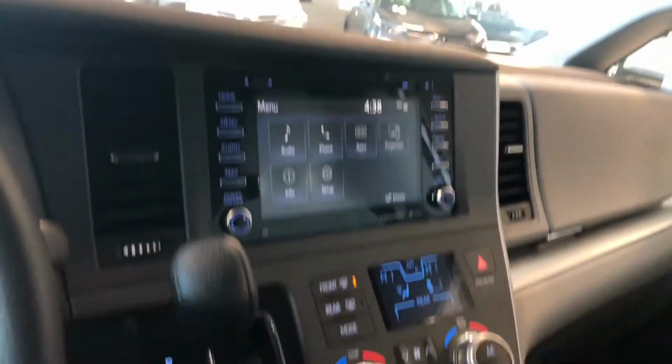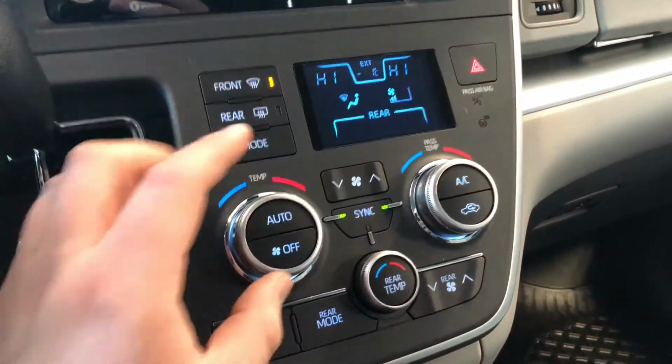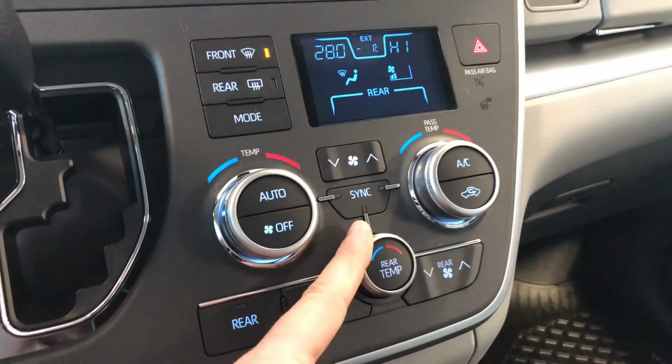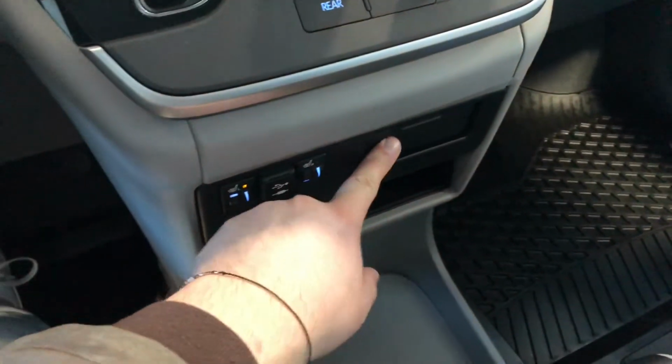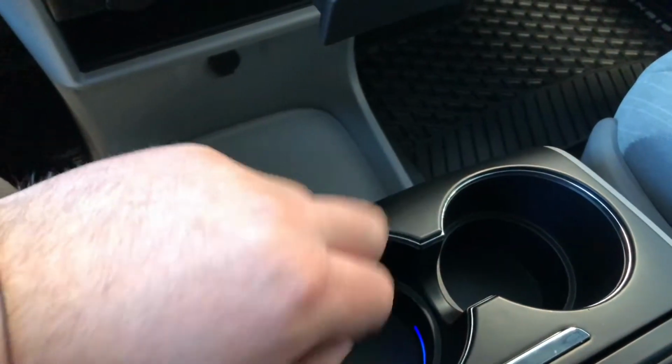And down below that is the climate control settings. Now this is a dual zone, so you can adjust the temperature for yourself. The passenger next to you can do so as well. And you have this dial here for the temperatures in the back there. Right underneath, you have this little piece that slides out. You have 2 cup holders extra from the pair you already have.